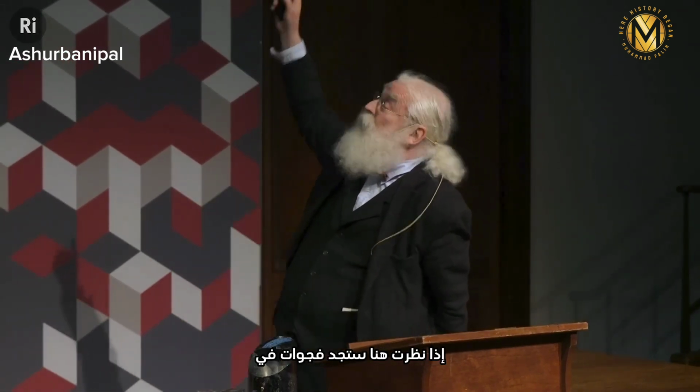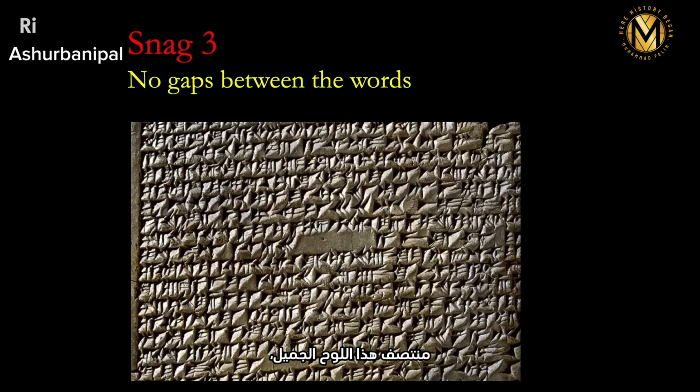Now, if you look here, there are gaps in the middle of this beautiful tablet. Now, the reason is this. Cuneiform writing was right justified, invariably, especially in literature. And once in a while, you have a line where there aren't enough equal spaced signs to fill a line from beginning to end. So if that horrible situation occurs, they leave the gap in the middle. And that's very unusual.